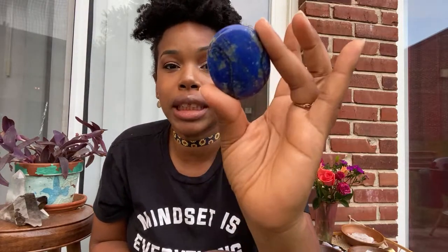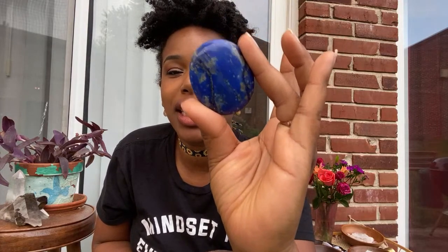That leads me to the next crystal. This crystal is probably the one crystal that I definitely like to use directly on my throat. I have a raw one. I cannot find it. What's the name of this crystal? This one is Lapis Lazuli. Somebody type it, please. Lapis Lazuli. Thank you, Indigo Kid.